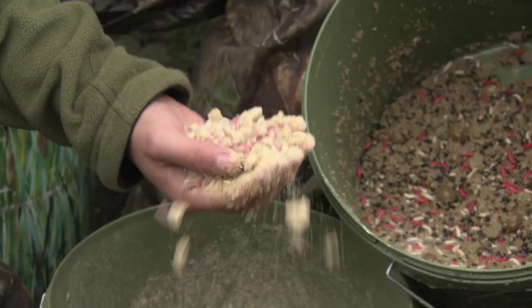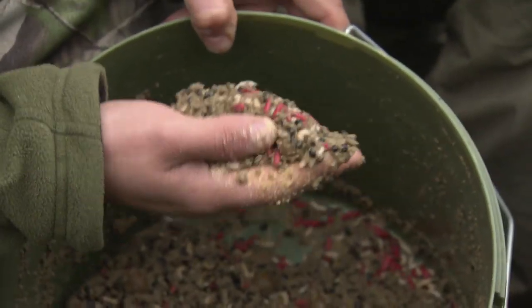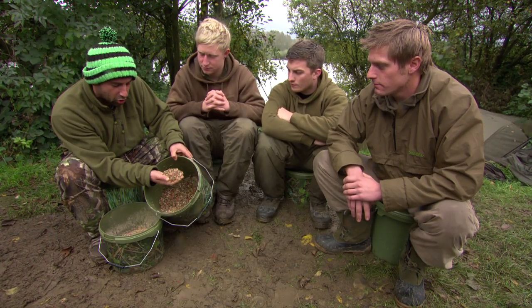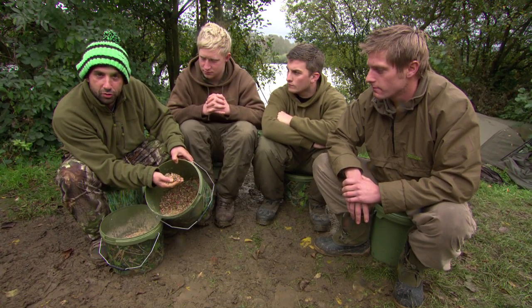Some chops and maggots for my approach, but then Jake's got a right little menagerie in here. You've got some hemp, pellets, maggots, whole boilies, chop boilies. That's bound to get the carp grubbing, and I hope it won't be too long before we're showing you one.